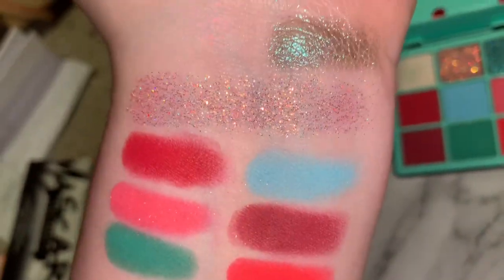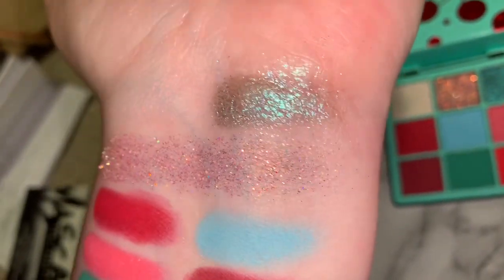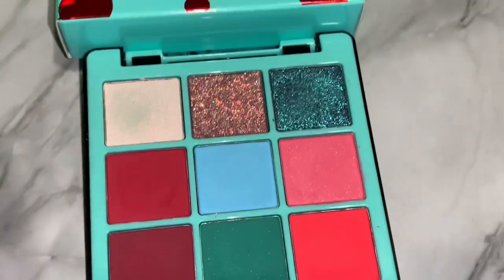I don't mind glitters. I think that personally for me, I don't mind using them, but you know, it's up to your own discretion. If you want to use them, use them. If you don't feel comfortable, then don't. I do like the size of the eyeshadows too. They are like full size.